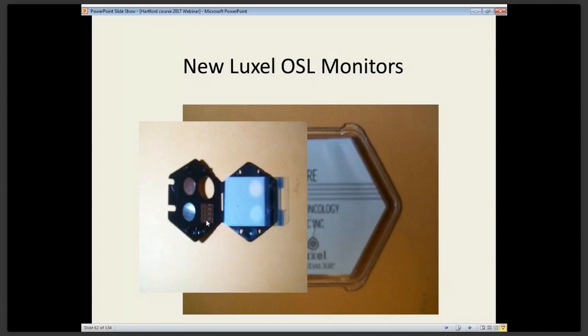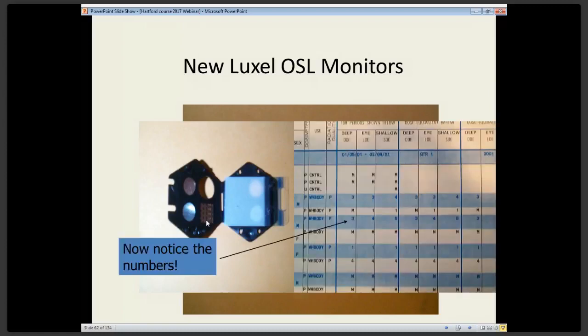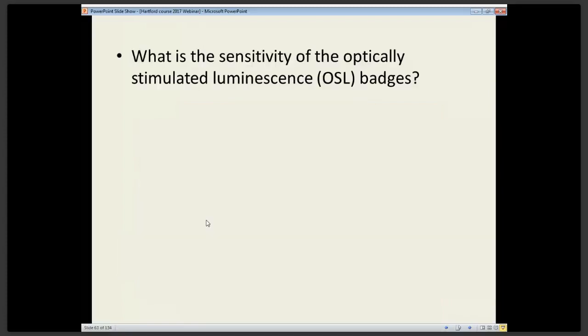And this is a really, really good dosimeter, OSL, optically stimulated luminescent. That's what the inside of your badge looks like. And it will very accurately tell you what your radiation dose is. So what is the sensitivity of optically stimulated luminescent badges? Usually down to 1 milligram.